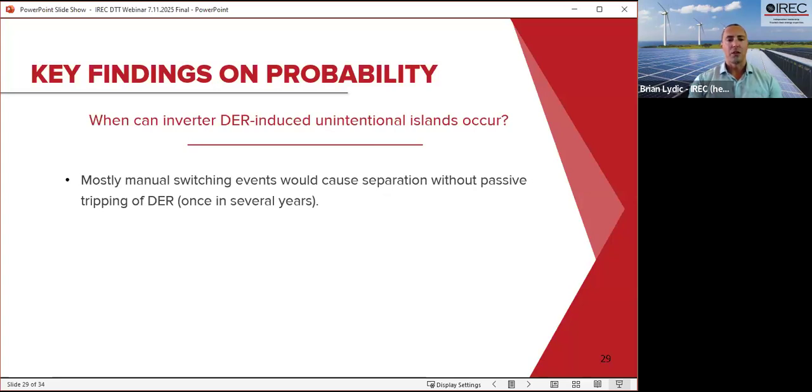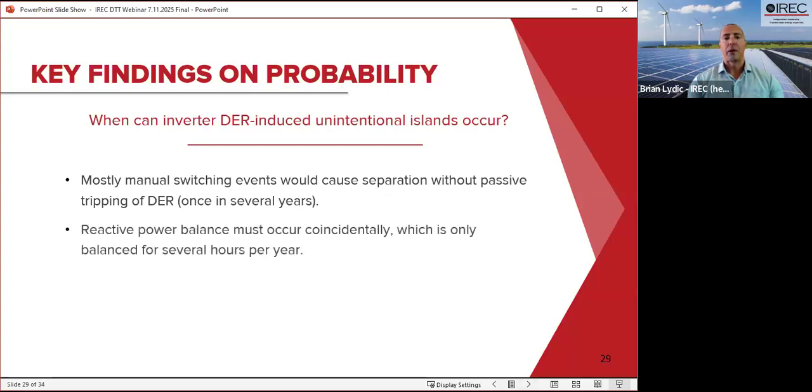We go into a lot more detail about that in the paper. Reactive power balance must exist at the moment the manual switching occurs. And Ray showed that this balance condition only occurs for several hours a year.